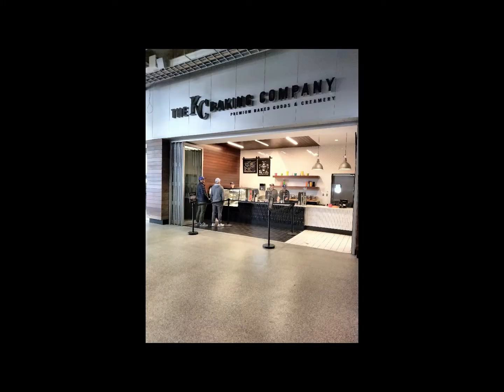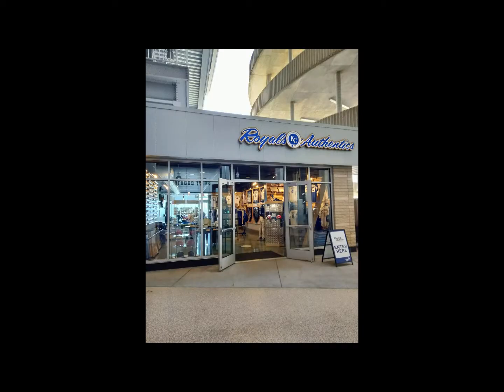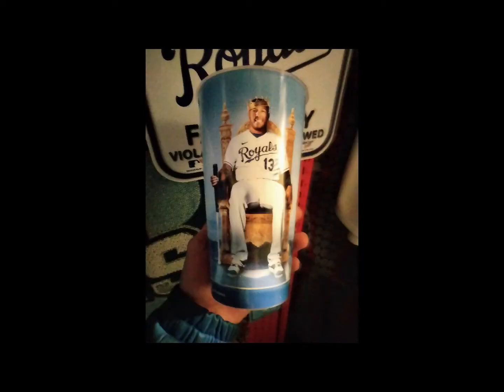As we walk to our left, we see the official team store at the K. To your right is the KC Bacon Company. Not your normal baseball grub here. Further down, we see a nice spot for a craft cocktail or mixed drink. Behind you is the Royals Authentic Store, a great place to get official Royals merchandise. Crown Classics, the regular concession stand, has your commemorative Salvador Perez collector cups. Be sure to get one.